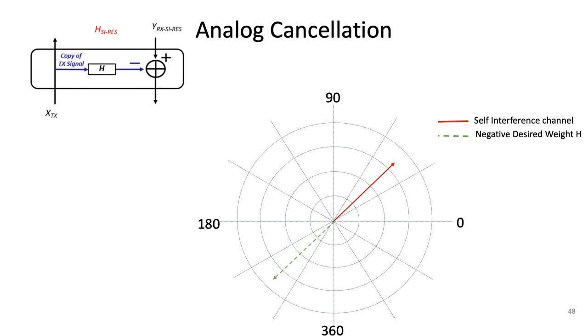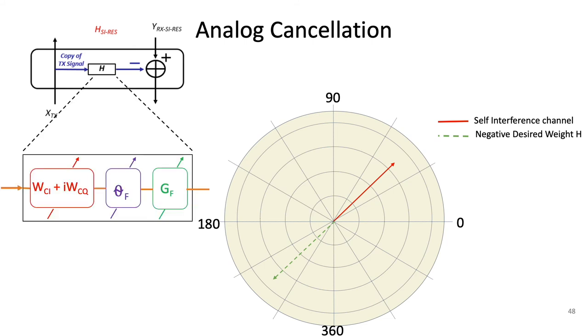Randomly setting the weights will lead to a search space as big as the area inside the yellow circle. However, the chip is so designed to reduce this search space significantly. It does so by dividing its weight setting block into sub-blocks of coarse and fine-grained weights. To understand how this works, let us use the blue vector to represent the current canceller weight. Our goal is to arrive at the green dotted vector as soon as possible.